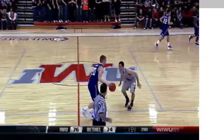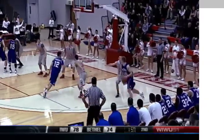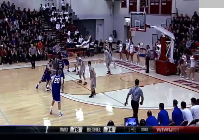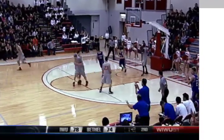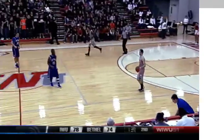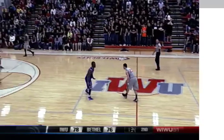Schaus now, number 20 for Bethel, bringing the ball up. Troyer guarding him closely, keeping a hand on him. Schaus likes driving baseline and having that baseline jumper. Oh, nice pass to Miller. Cochran watching, lane goes wide open, and Miller drives the lane. The game is still two with a minute 34 remaining.